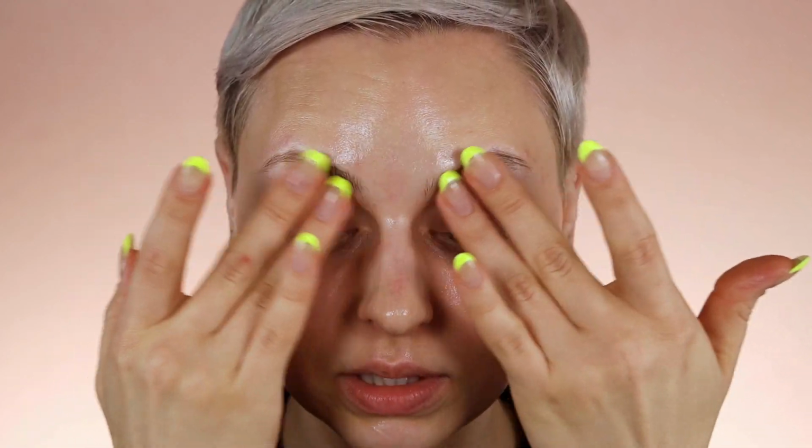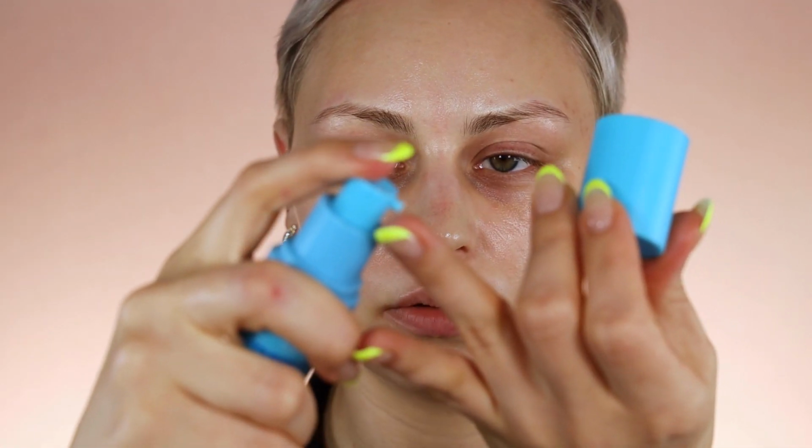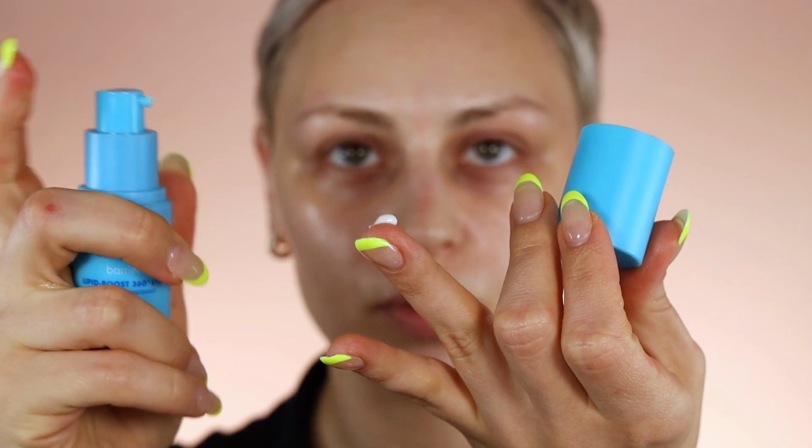So I swipe, but then as it starts to absorb, I'll do patting motions or whatever. So then after that, I will go in with my eye cream. And I just do a little bit. You really don't need a full pump. A full pump is way too much. So, I don't know, probably a pea-sized amount between my two eyes.